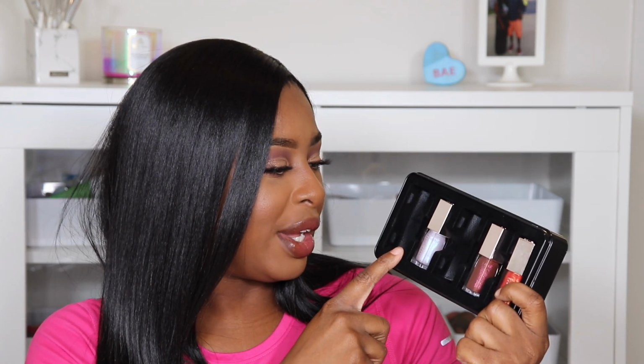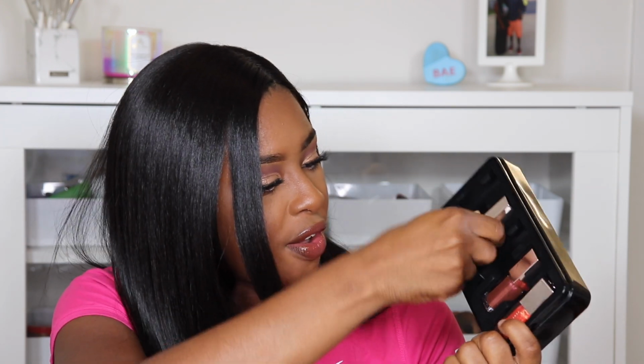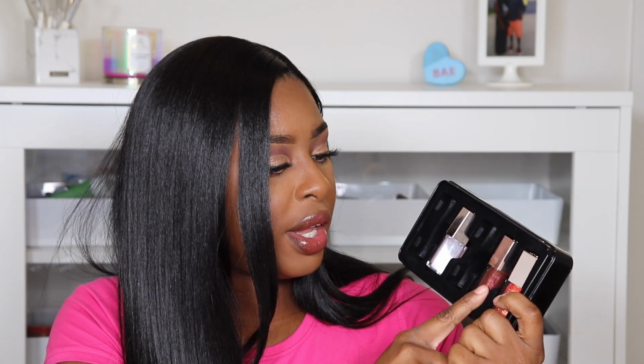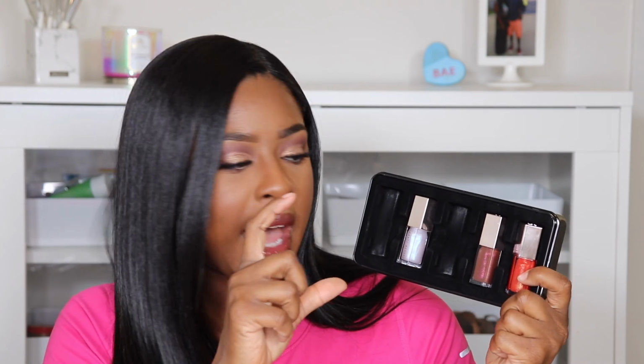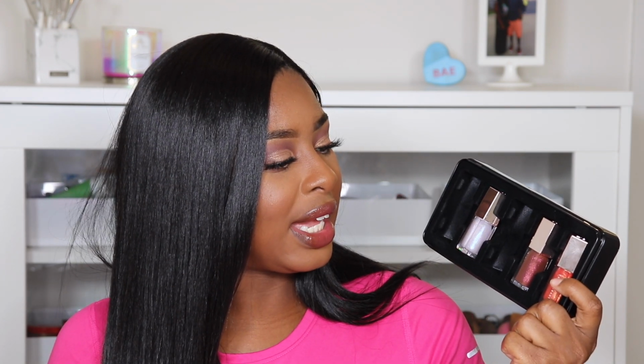The hot pink one is the one that I'm wearing over this lip. They have confetti, I think this is called. The chocolate tone one, Fussy, which is an existing shade that you can buy in a full size, and then this tangerine shade right here.